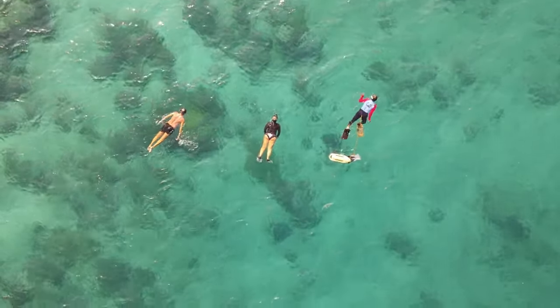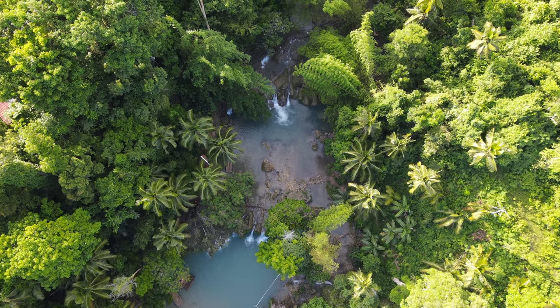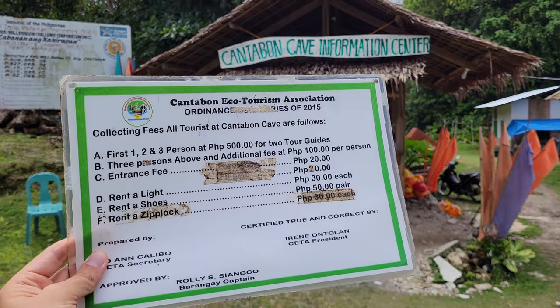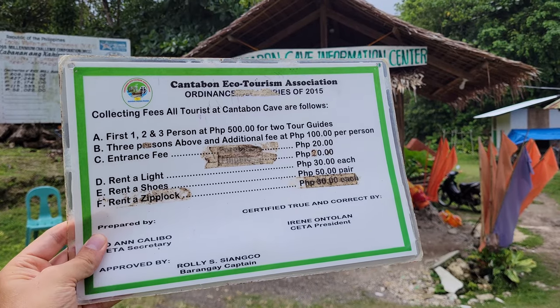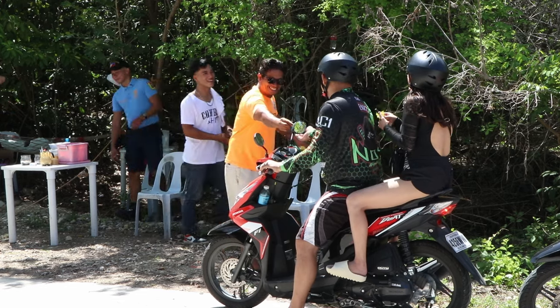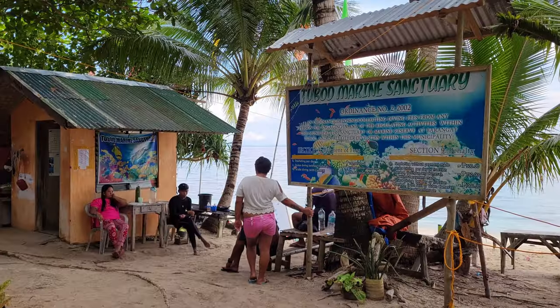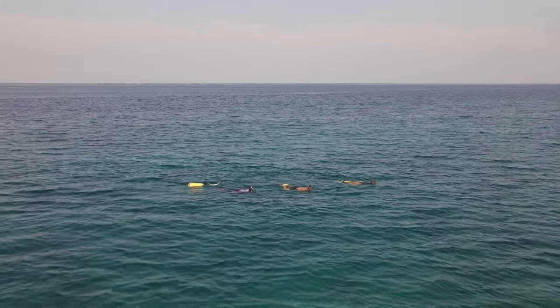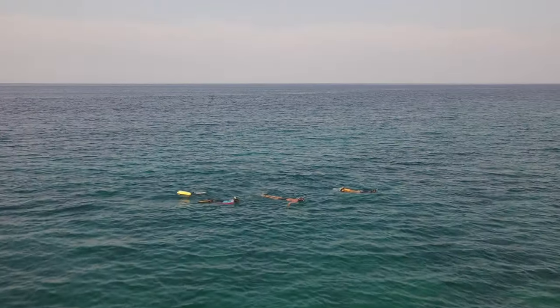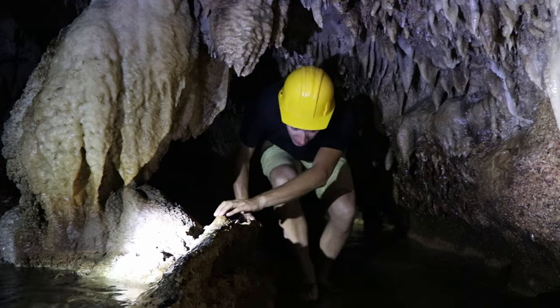Some sites are managed by the government, while others are managed by private landowners or local communities. Entrance and environmental fees tend to be quite reasonable. At present, you'll likely pay a minimum of 20 pesos, such as the fee for accessing a waterfall or beach, or 100 pesos, such as the fee for snorkeling in a marine sanctuary. Of course, these fees are subject to change at any time.